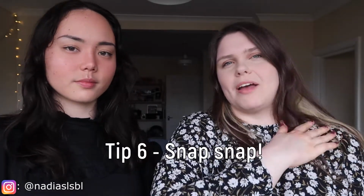Point number 6, when you move in, go around with your camera, snap everything. Little marks on the windowsill, if the chair's wobbly, do everything, because landlords will try and scam you out of money. It's the honest truth. They tried to do it with me. So when we first moved in, I literally went around every single room and took photos of everything. Any marks on the furniture, any marks on the wall, even little things that you think they won't notice, they will. So then if they do try and pull something on you, you can reverse card them.